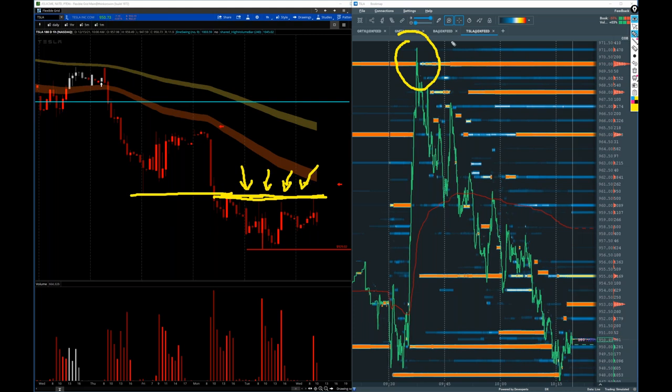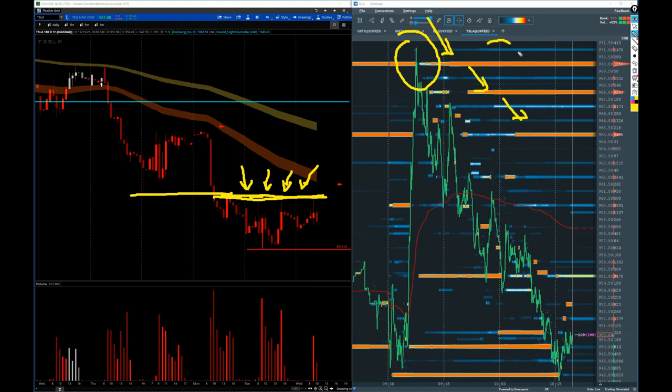And we can see these sellers jumping in because once we form the first resistance at 970, we start having more at 968 and then even more at 965. Okay, so we have a progression of sellers, like in a stair step down pattern.